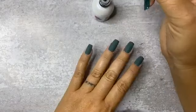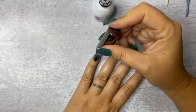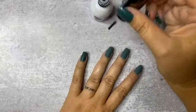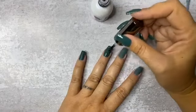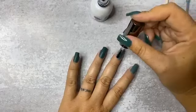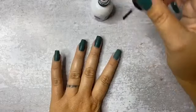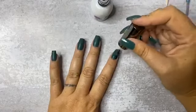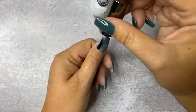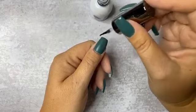My goodness. Alright, so I'm going to go ahead and just do that nice light coat, making sure I get the sidewalls and the tip of my nail. So again, you don't need to do anything heavy. You want just enough so it can absorb into the nail bed for 2 minutes, but not too much because it won't absorb properly. But 2 minutes and a little bit of number 2.